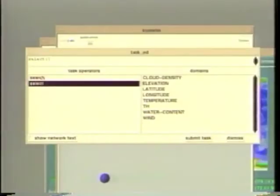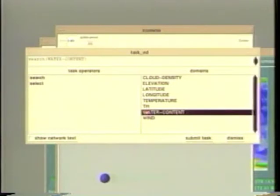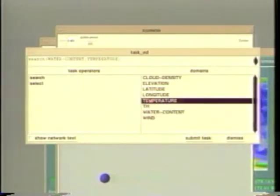And clicking a different button allows us to actually visualize the data. The first step in visualizing the data is to specify a task. The task statement represents how the user wants to participate in the visualization, the task operation, as well as the domains of interest they're interested in looking at. Here we specify that we want to search for temperature data.